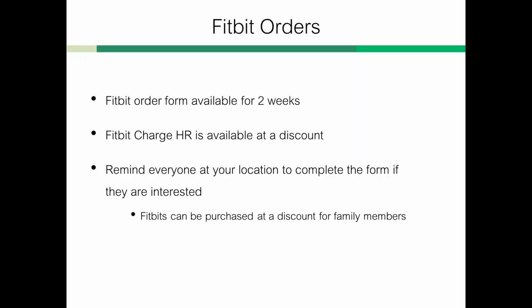We do also ask that you remind everyone at your location that the order form will not be open for the entire month. So if anyone is interested, they do need to get those orders placed in that order form into Candace, because after that, it will close out since we do need to order them all at one time in a bulk order. I know when we first did that initial survey to garner what interest there was to purchase one with the discount, I think it was close to 200 people that were interested? Is that what it was?